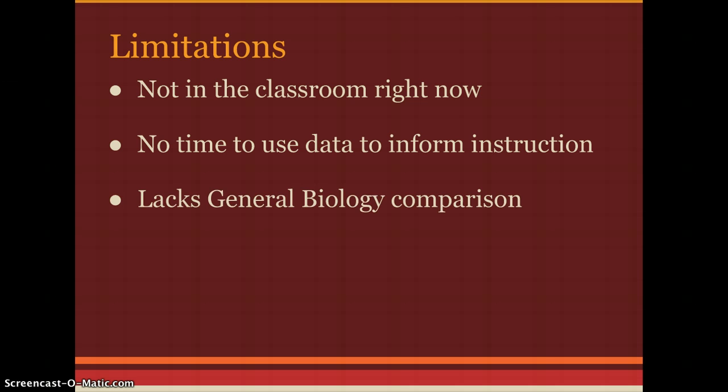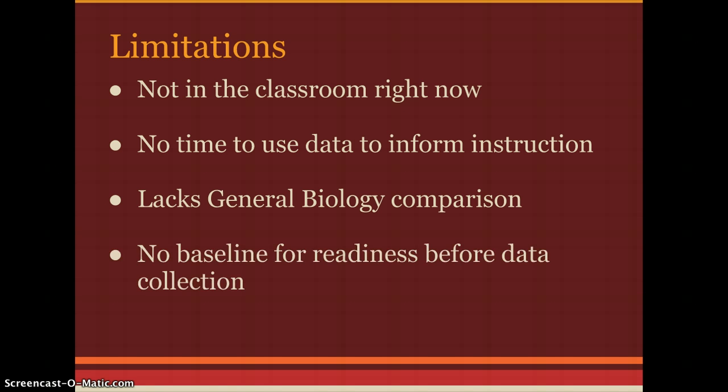I would have really loved a general biology comparison that continued the traditional model of reading and completing those review sheets at home and seeing how ready they were at the start of class. And then, we don't know what the readiness is when students do that traditional model. Just because they complete their homework, does that mean that they are ready with 75% correct responses on the quizzes or warm-ups? Or, are they less ready or more ready? So we don't have a baseline for that yet either.